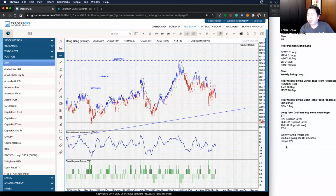So determining the hedge factor, I will determine it. This one is very hard to teach. Every week when we do the webinar, I will share with you, based on the reading of the market, whether to do 30%, 40%, 50%. Based on whether it's bearish: if it's bearish, then we hedge more. If it's bullish, then we hedge less. But yes, then we can move on, guys.